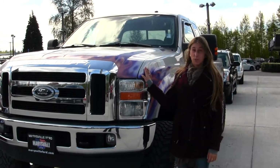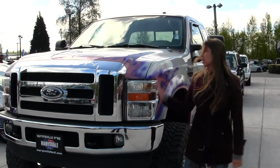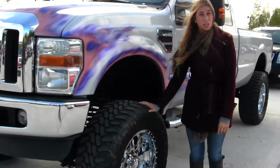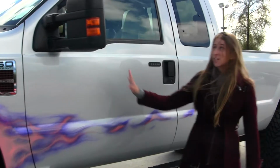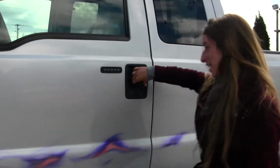2008 Ford F250 Lariat. This vehicle comes equipped with your fog lights. You also have your custom airbrush flames here. 20-inch tires, your valve tech lift, your V8 power stroke engine, running boards, keyless entry, extending mirrors, heated and have turn signals. Let's take a look on the inside.